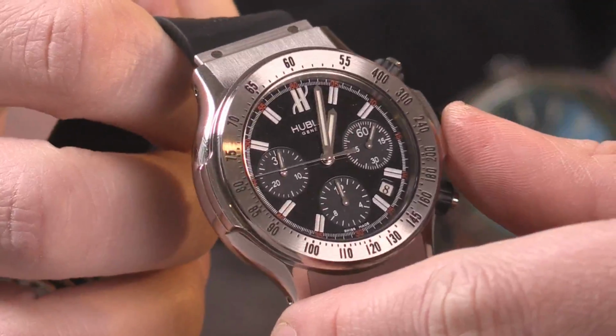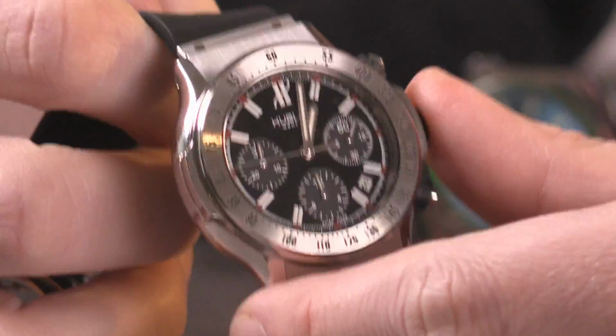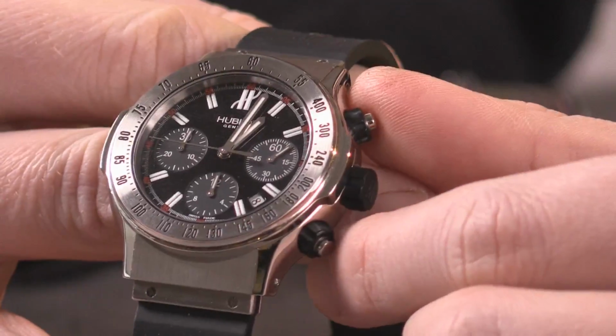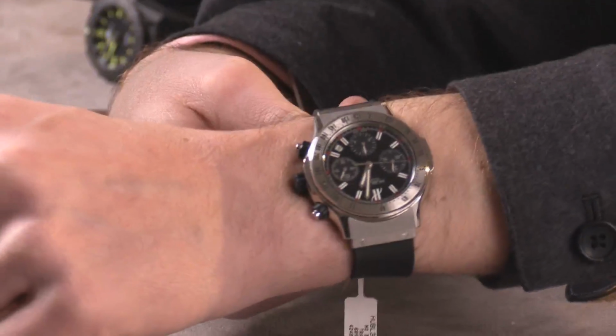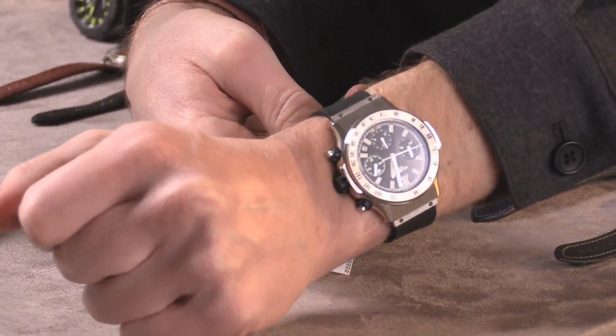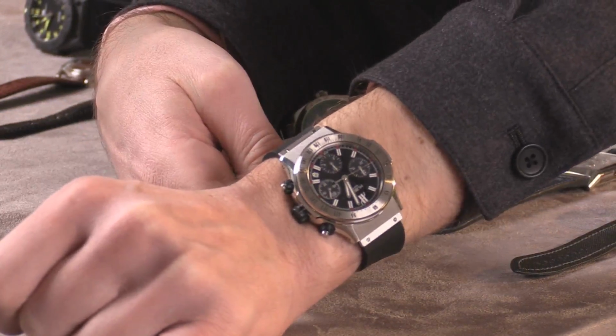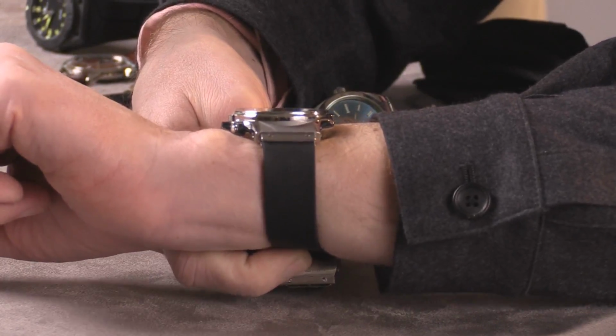It has an ETA base, 100 meters water resistant, and as Brian mentioned, there are polymer caps on the crown as well as shoulders for the chronograph pushers. Let's throw it on the wrist real quick. You were saying $5,000 or under $5,000 for this? Under $5,000. As you can see, this is a very compact watch by Hublot standards. It's even fairly thin for a modular complication.